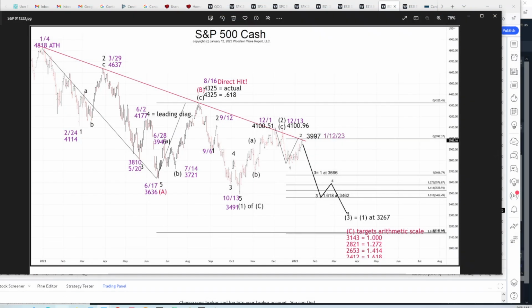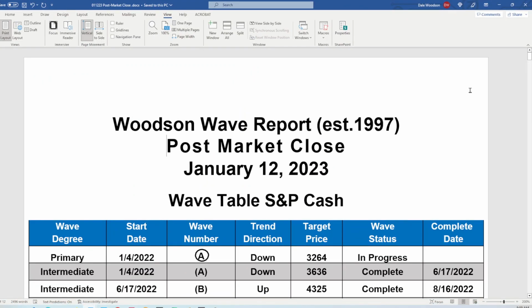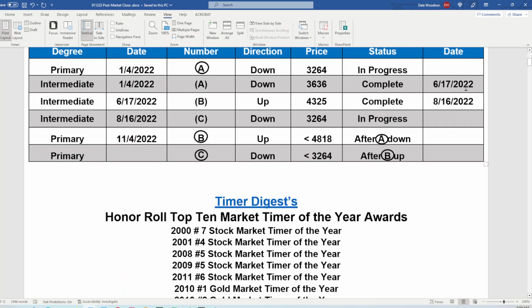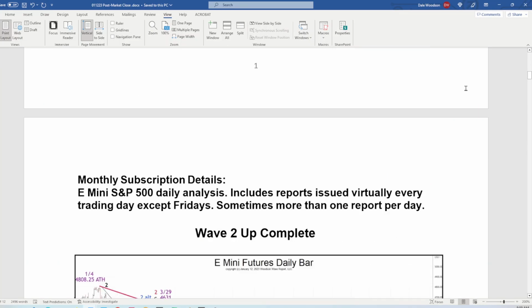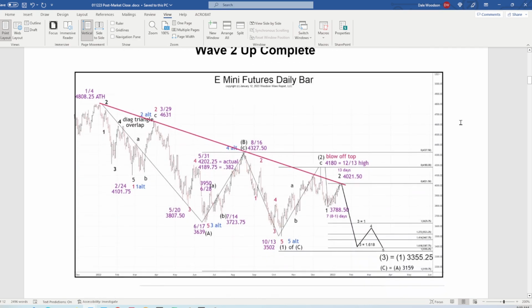I think I also have what we put out for the monthly, which was the ES. Here it is. That was yesterday, post-market close. We had a pre-market open. Again, Wave 2 complete. The same chart, just different prices for the futures. Again, there's where 3 equals 1 at 32.6975 and a 1.618 at 33.8775.